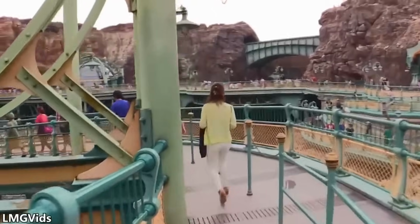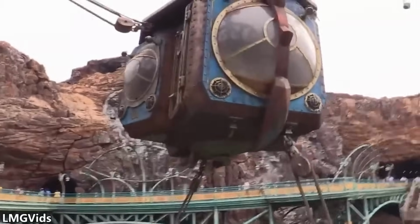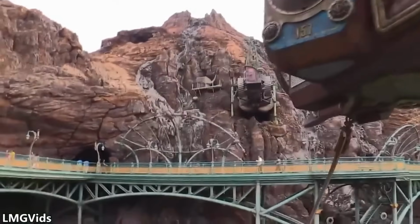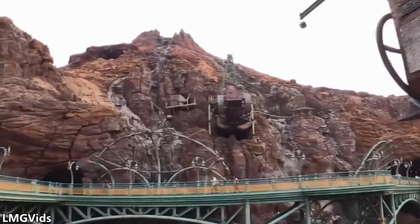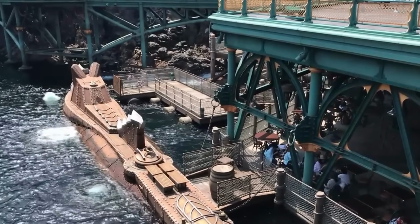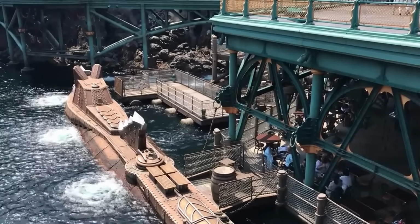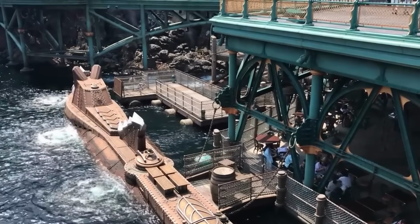To begin this adventure, you start by weaving down a spiral ramp and past Nemo's own mini-sub, giving guests a glimpse of the upcoming ride vehicle. Across the way as you get closer to the water's edge, you can spot Nemo's much larger submarine, the Nautilus, bubbling away on the other side of the lagoon.